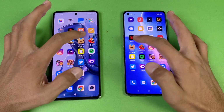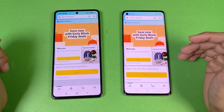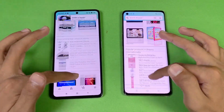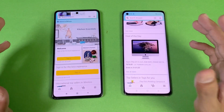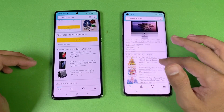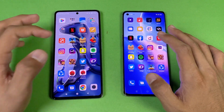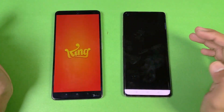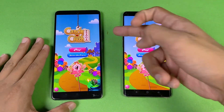Now let's check out some more applications like Amazon shopping, and it's a little faster on the Reno 5 Pro. So now let's see the scrolling, and that is again very smooth on both phones, but not a huge difference between 90Hz and 120Hz. But when I look very closely, I can see the difference, not a huge difference, but still a little bit smoother on the 11T. Now let's see some game applications. Now let's see Candy Crush Saga, and the 11T is a little faster there.